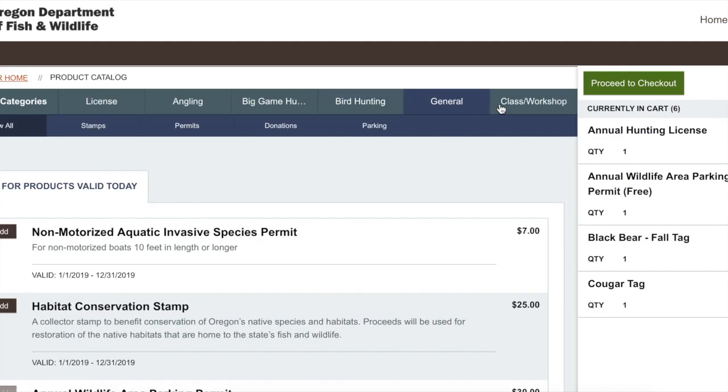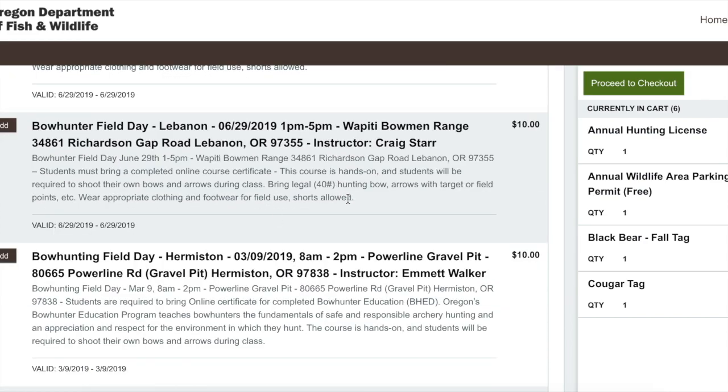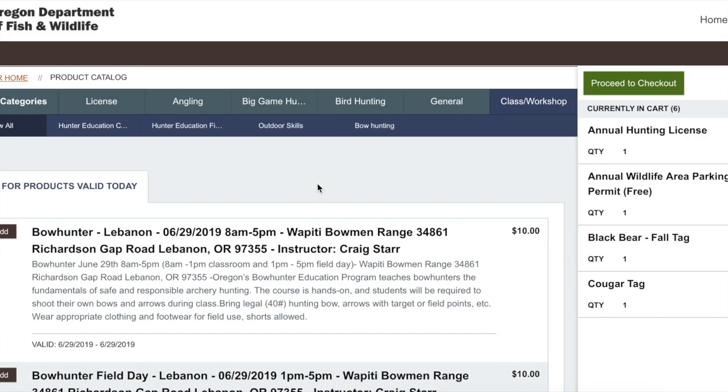So something to note, too, is ODFW offers classes and workshops that you can purchase. I have not been to any of these, so I can't speak from firsthand knowledge on how useful they are. I would imagine they would be great for first-time hunters, somebody who's just wanting to brush up, maybe been out of hunting for a while, or maybe just wants to become a better hunter. I am a big supporter of just growing with education. And it's pretty nice, too, because through this portal, it shows you the dates, the time, who's going to be your instructor, and the stuff covered. So consider that if you are new to the sport or if you are just wanting to grow your brain.